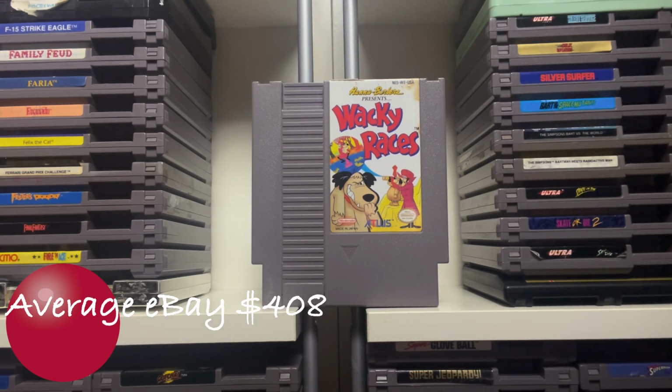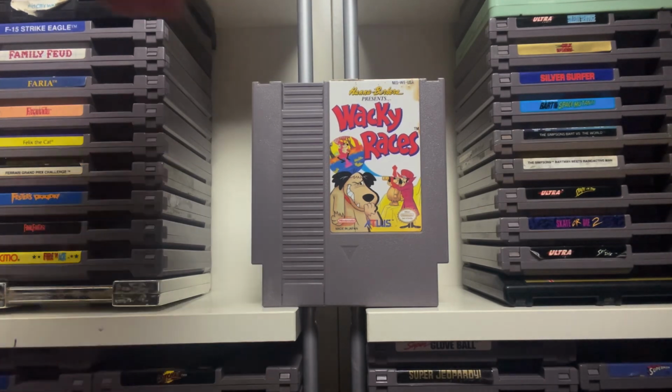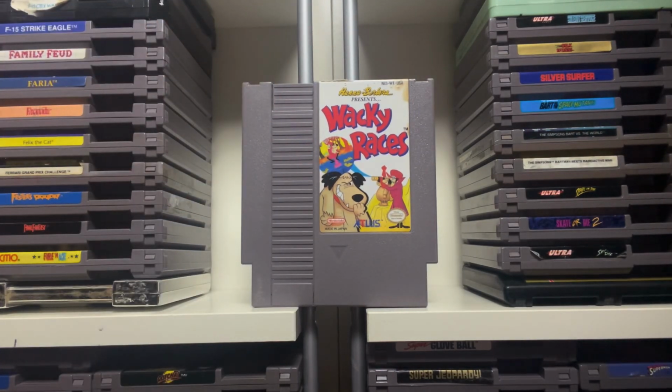Never got around to playing the game, actually, to be honest with you, so I'm not going to comment on it. It's one that's on my list of games to play. My copy came from, interestingly enough, a local collector. What had happened is over the years, I had built up a large amount of PAL titles.